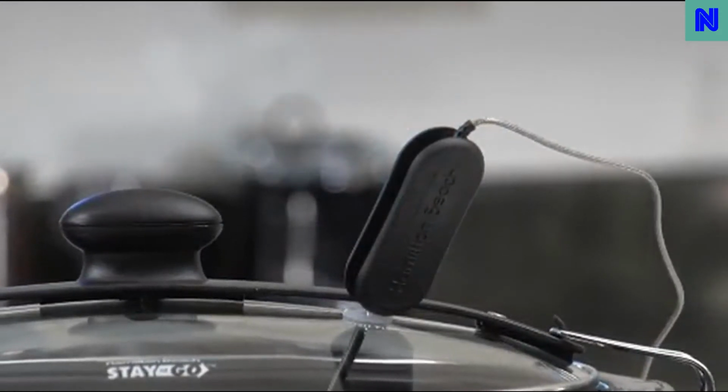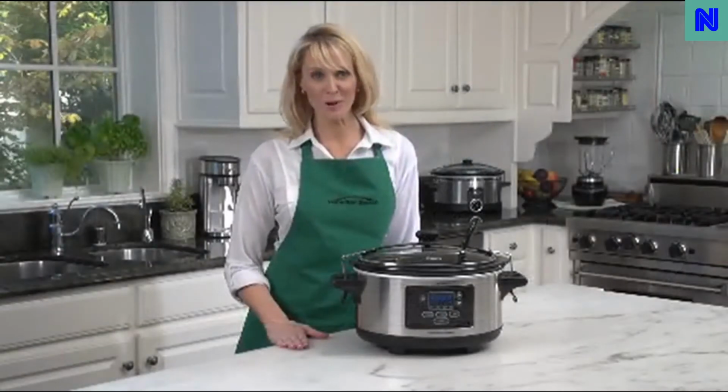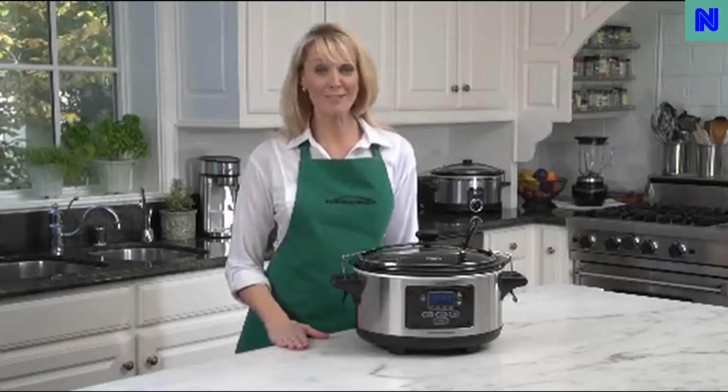Just set the probe to the desired meat temperature, and when that temperature is reached, it automatically switches to keep warm, so it'll be fresh, hot, and ready to eat when you are. The full grip handles make carrying heavy meals easy. Now that's good thinking.